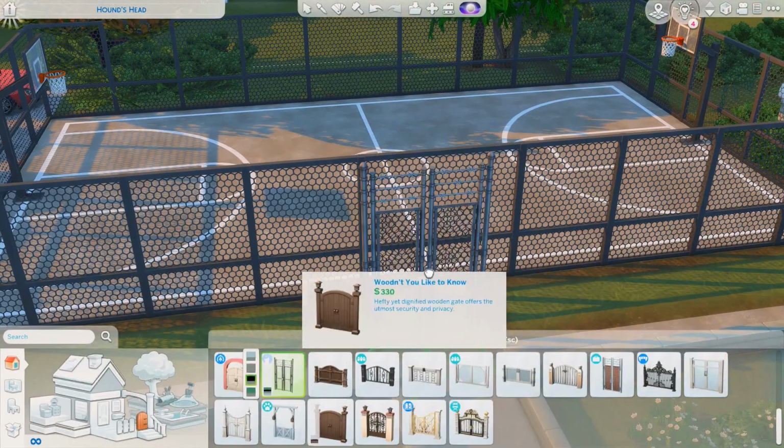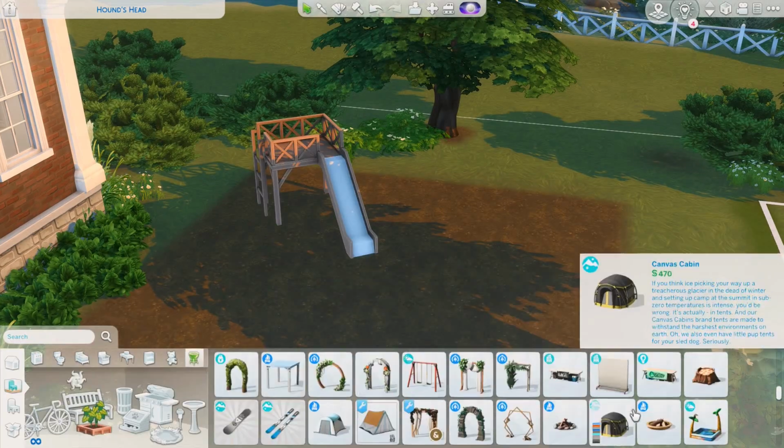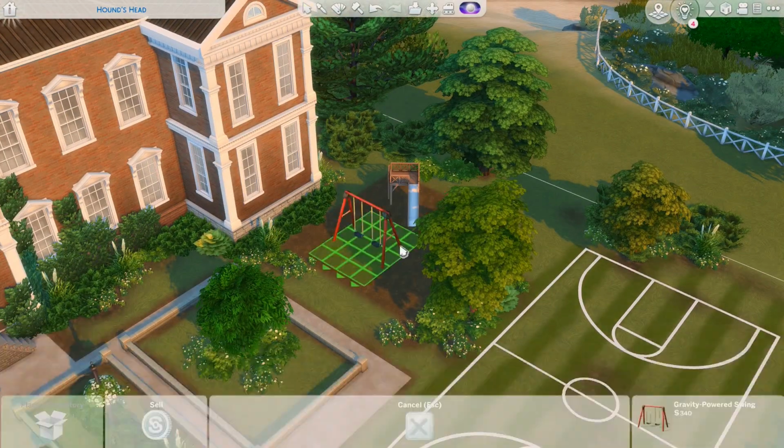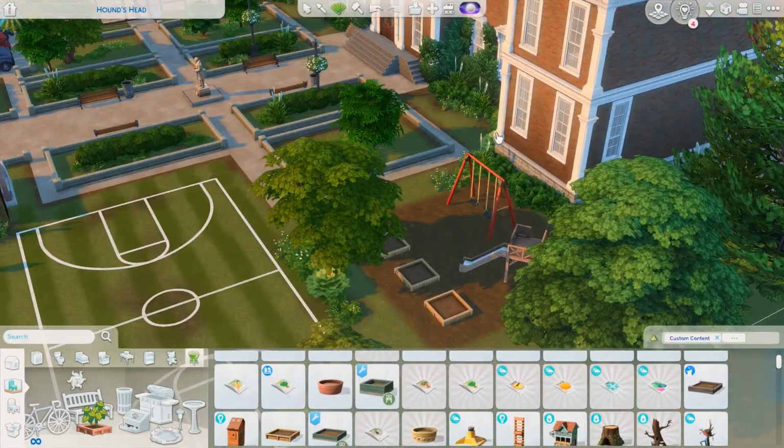So yeah, I just used a different color terrain paint and I painted over it, and I think it looked really cool. And it just added a bit of variety to what otherwise would have been a lot of plain ground.